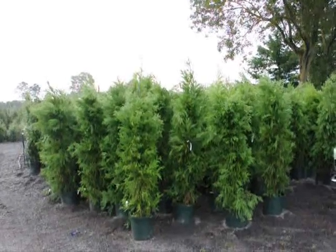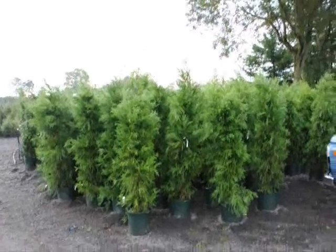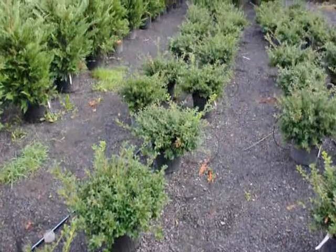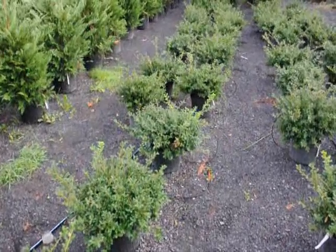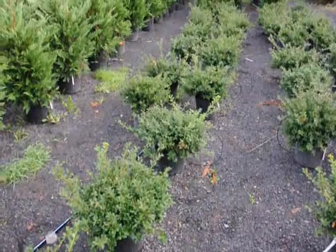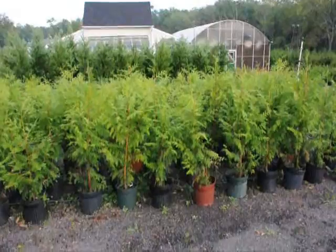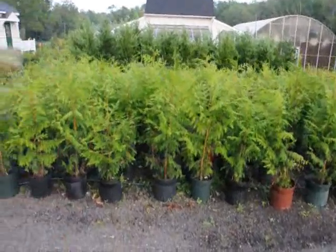Give us a call at 215-651-8329. These are green luster hollies. These are $18 each, fall of 2009 price. These are Thuja plicata zebrina on sale, fall of 2009.